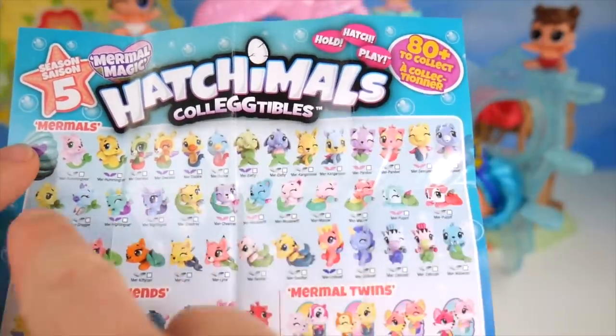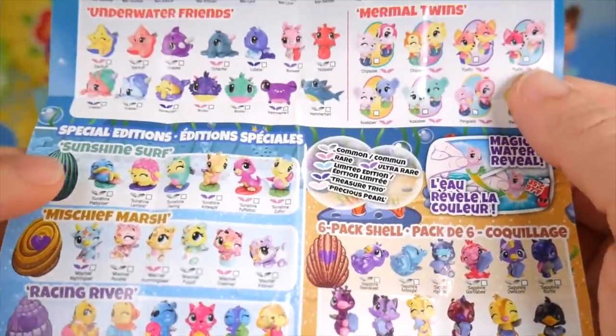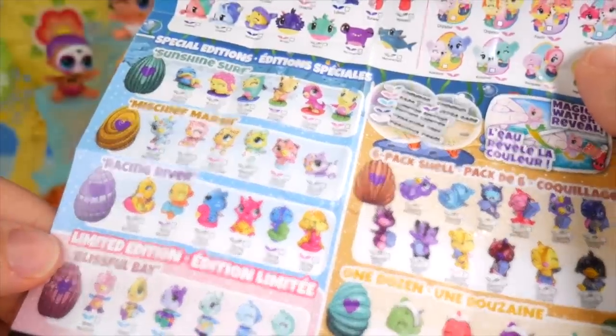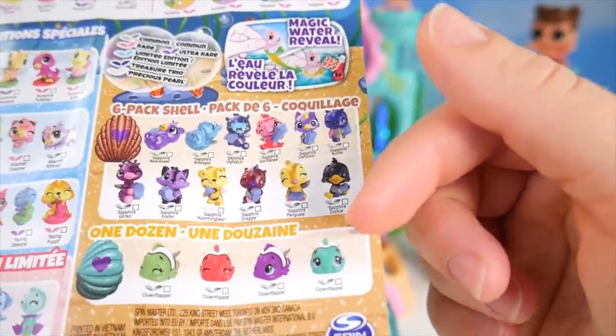Here's all the mermals. There's even some mermal twins. That would be super fun. And here's the ones you can get from the different groups. So cool. Oh, I guess maybe their shell is different. There's even some little clownfish.